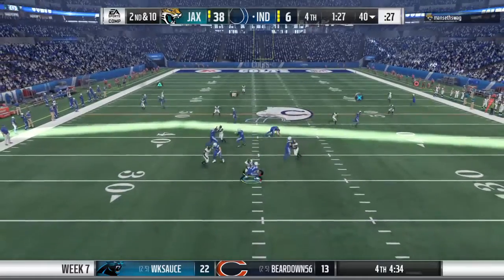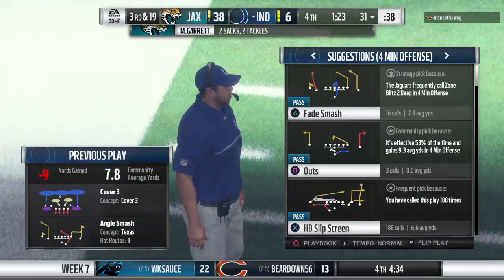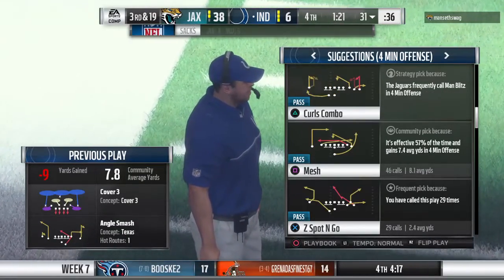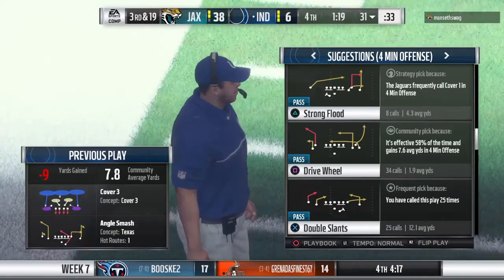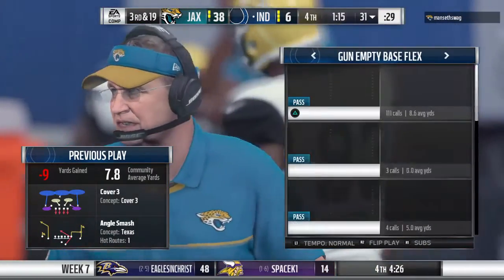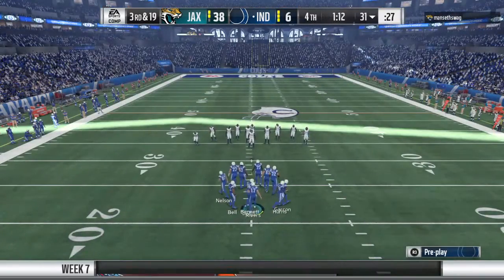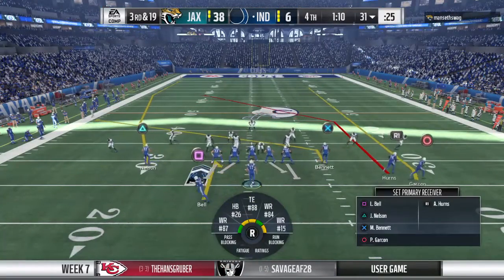Throwing again, Rivers on 2nd and 10. And the Jags get to him as down he goes. The number 1 overall pick, Myles Garrett. And they're going to face an uphill battle here on 3rd and long. And the offense now will try to regroup after the sack on 2nd down.